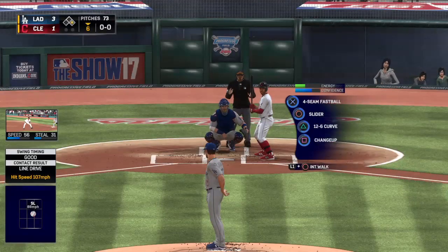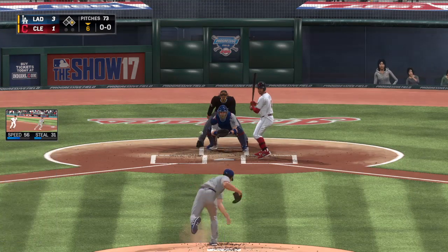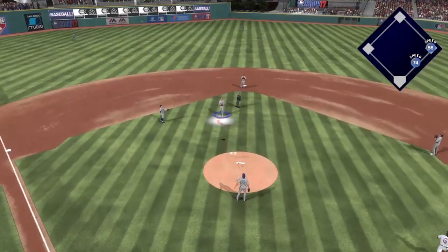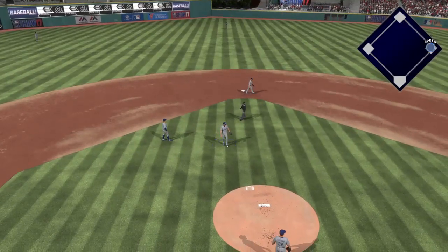Some action out in the bullpen. Couple of right-handers starting to loosen up. From the stretch, here's the pitch. Popped high in the air. Seager is there for it. He's got it, 1 away.